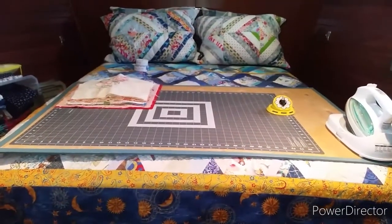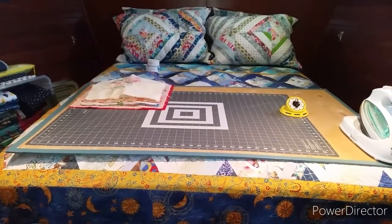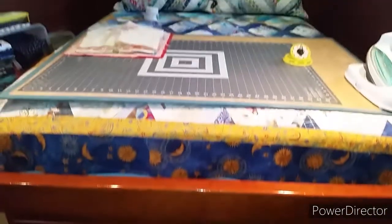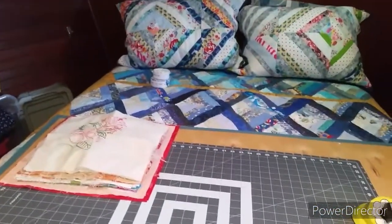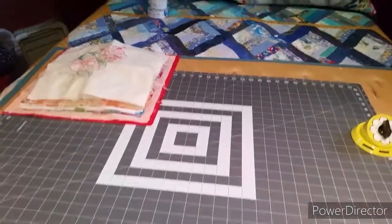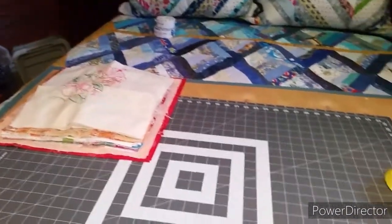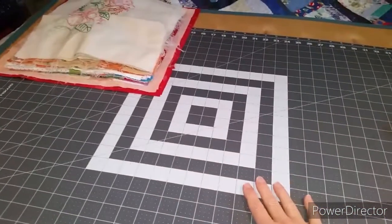On the bed is a piece of plywood, and then on top of the plywood is my cutting mat. So this is a pretty good height because of the step. Let's see if I can capture that. When I stand here to work, this is about the height of my hip, so it's about the height of a kitchen counter, so it's really good, I can work right here and I'm not bending over.